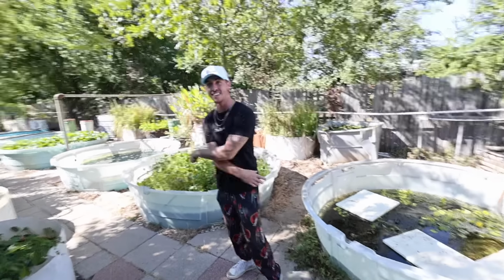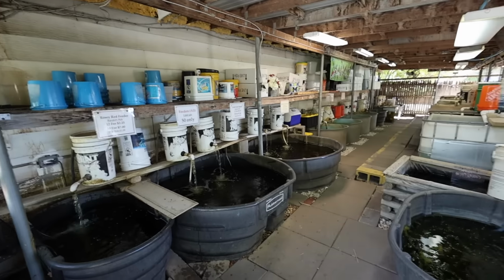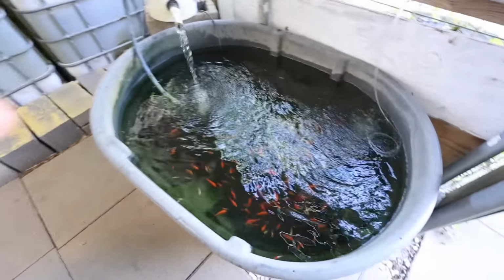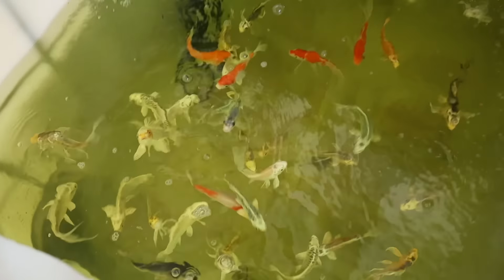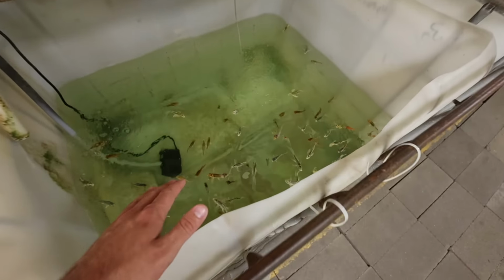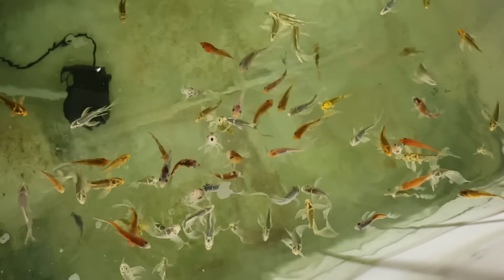Back in the day. And here we go, under the cover here. I believe back here from last time I remember, it's a lot of live plants. So lots of live plants and lots of goldfish. Goldfish up here. Baby butterfly koi. Very pretty. Some more butterfly or common. Big goldfish. Koi. Koi. Oh my goodness. I feel like I'm at Next Day Koi.